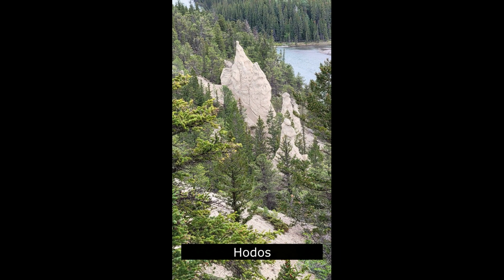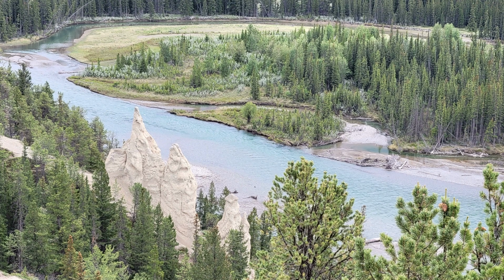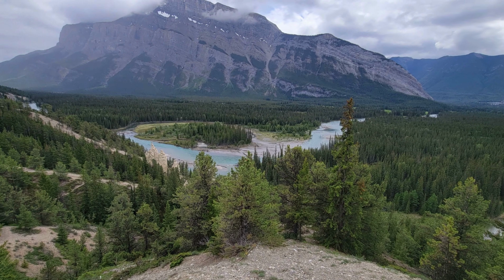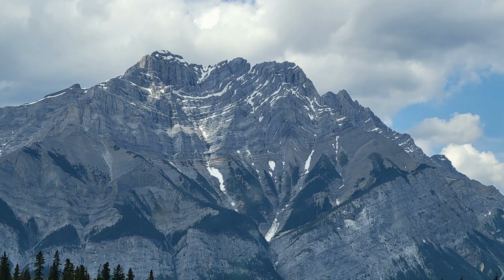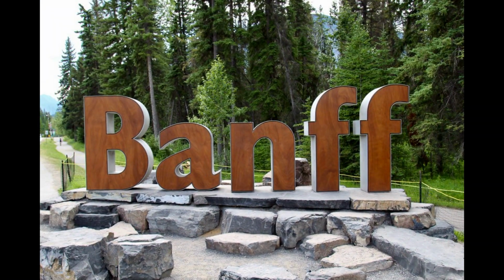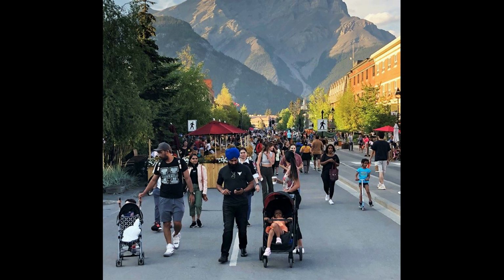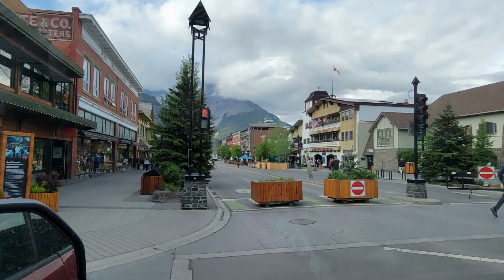They even had some hoodoos that we went to look at nearby the campground. Not anything like the hoodoos that we see in Utah, but hoodoos nonetheless. Banff is a quaint village with a lot of shops, very similar to Gatlinburg, except on days that it rains.